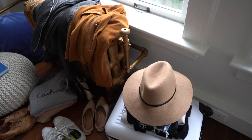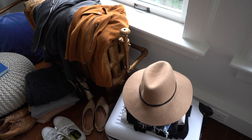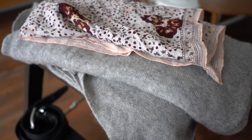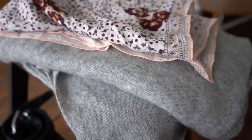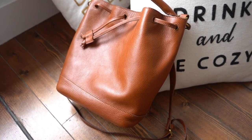I packed two bags, one black, one beige, both the same style, both the same size. And I packed one oversized cashmere cardigan that doubles as a light jacket. I also packed two leather belts, one brown, one black. I packed two scarves, one oversized travel wrap, one smaller bandana style. And I packed a larger brown leather bag that I wear on the airplane.